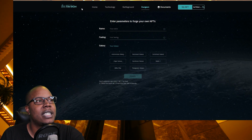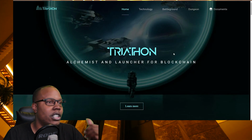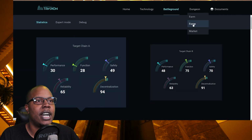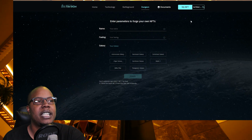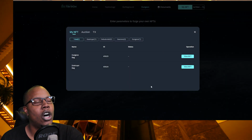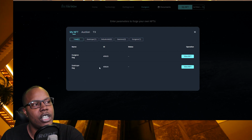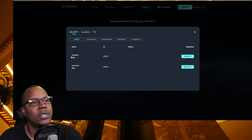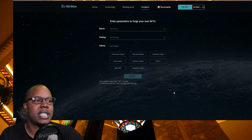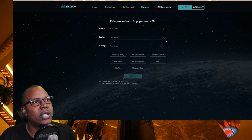So I'll put a link for this in the comment box, and they have the Triathon gamified testnet for NFTs. But what's dope is you can already forge some NFTs on the platform. It's on Binance Smart Chain. It costs 2 Trias to forge one. Now I did 2 of them already. One thing real quick, you can get one for free. So the first one is actually free. I got this Destroy Your NFT, and then I paid 2 Trias for the second one, which was the dungeon one. I might get some more of them because they have the farm, they have the marketplace, and the rest of this whole thing coming together real soon. So maybe these NFTs might be worth a little bit something.